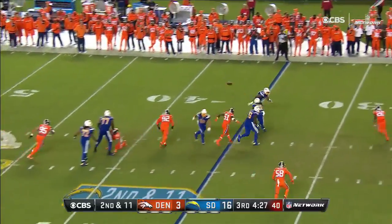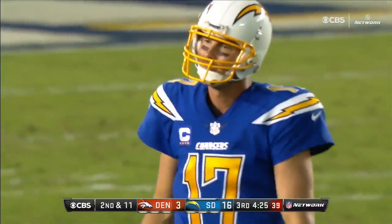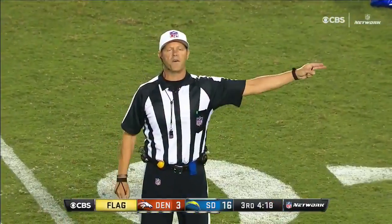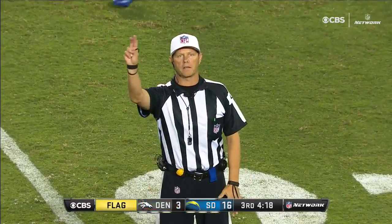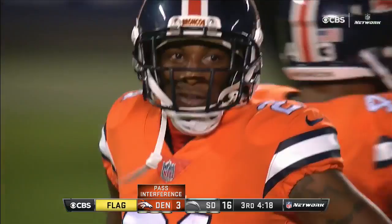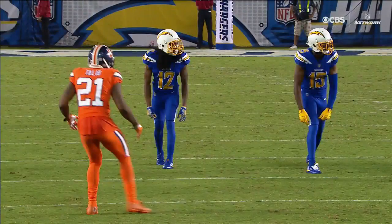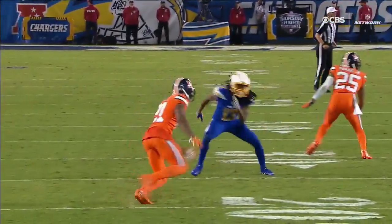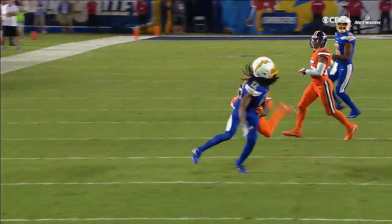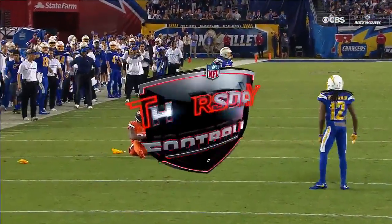2nd and 11. Pass is in the area of Gordon as Rivers had Marshall all over him. It's number 21. The ball will be placed at the spot of the foul. Automatic first down. Second Denver penalty on this drive. The Wolf roughing the passer, and then this one on 3rd and 11 on Talib. Yeah, look outside. That little hit should go. Aqib Talib reads outside the end. So that was his chance. He thought, I got the pattern. They're trying to pick up yards.